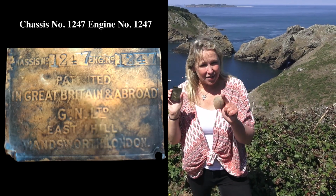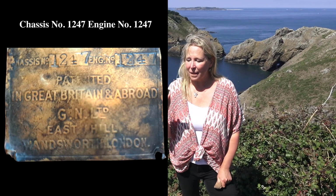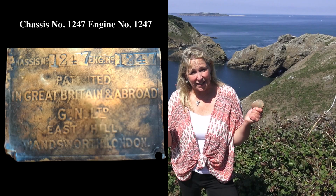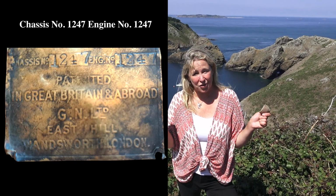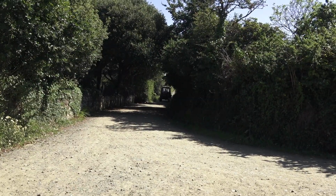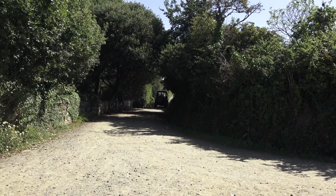And one interesting thing relating to Sark is that you can't have any cars on Sark. They are completely forbidden. There are no cars at all. They are just tractors, bicycles, and horse and carts.